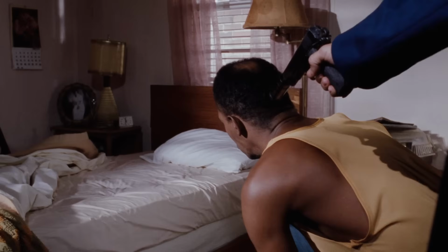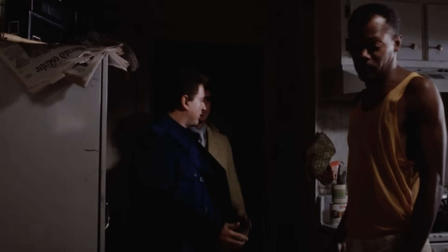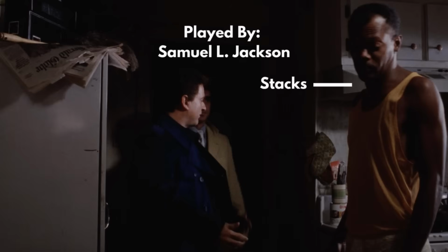This dude was literally awake for not even a minute and then died. Even for a Scorsese film, that's gotta be a record. Also, on a side note, I'm curious if any of you are like me and watched this movie like 4 times before noticing that Stax here is played by Samuel L. Jackson in one of his earlier roles.